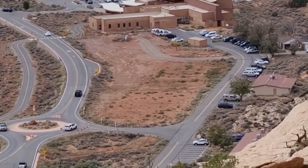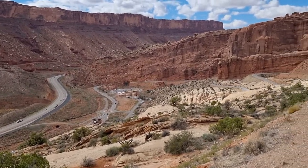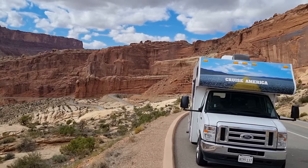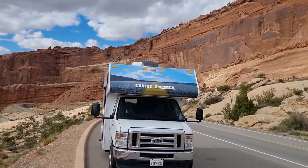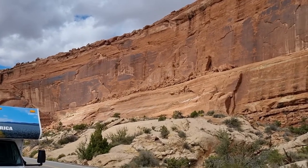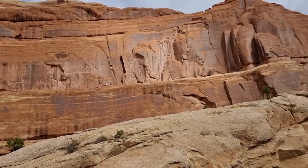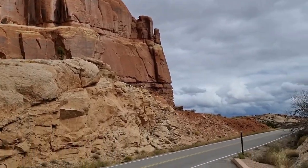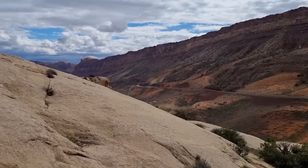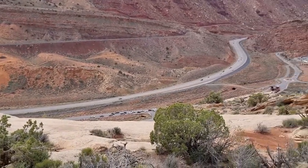just get a brief overlook of what we're talking about here. The arches we'll see tomorrow, but what typifies Arches National Park is the red rock. It is just stunningly beautiful, and down there in the valley is the highway I came in on.